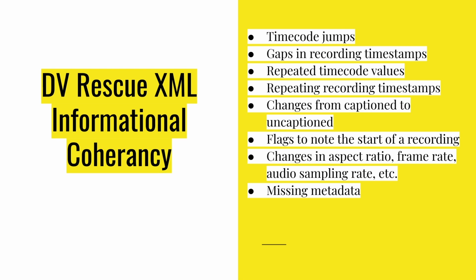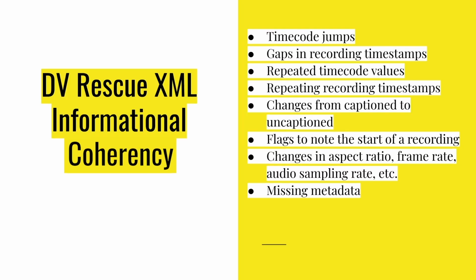In regards to coherency, we also want to track where a DV recording can break from the common expected pattern. So we track information about its coherency from one frame to the next. This information includes things like gaps in the time code, jumps in the recording timestamp, like you set your clock in your camcorder and you record. So if you stop recording and start a new one, you'd have a jump in time. So we track those kinds of gaps. We also track if that kind of information is repeated rather than incremental, which would be unexpected. Then we track, like if we're making a transition from video with captions to no captions or vice versa, or changes in technical properties, as I mentioned.